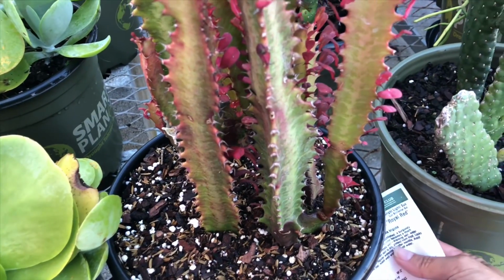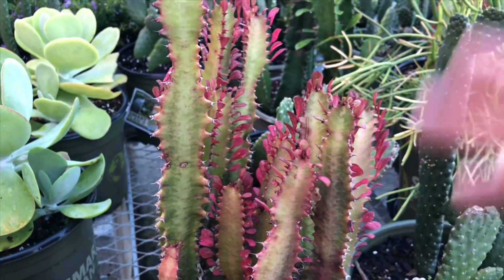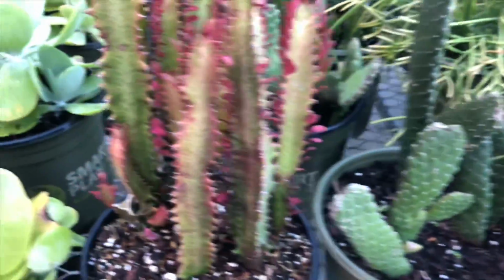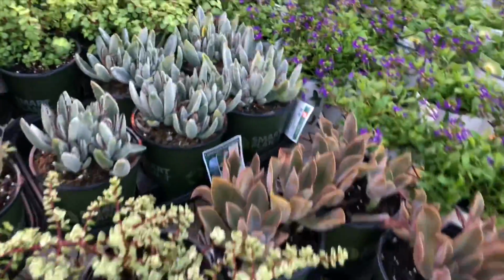This one is Good Luck Plant Royal Red. This one's pretty. This one's different than the one I have. Mine is just green, but this is really pretty. I like these colors. This is the gallon. This gallon is $15, and then these are $7. Okay, let's go check inside.